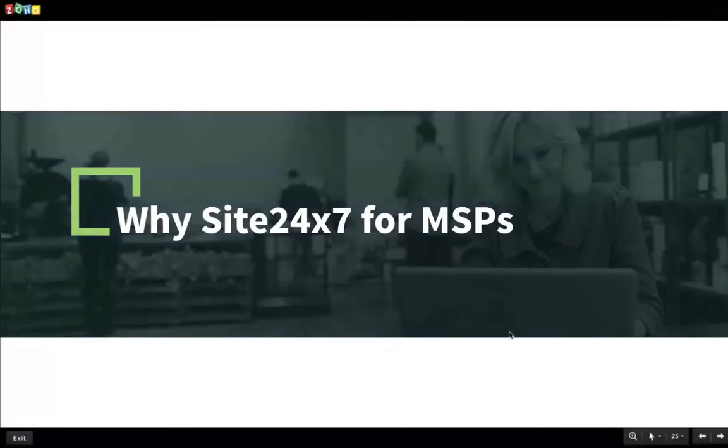So far Sushma has explained what is MSP with a use case and how Site24x7 monitoring works and adapts to MSP players. So now I'll just give you an introduction on why Site24x7 MSP.